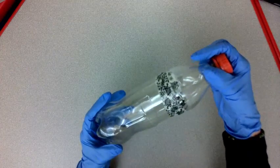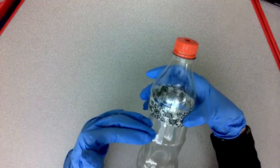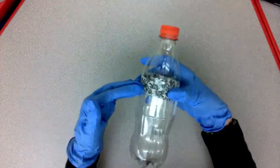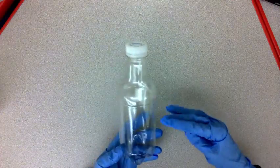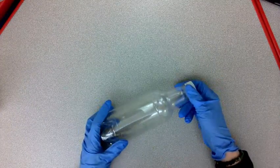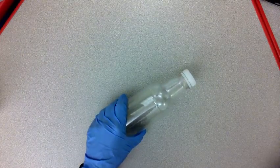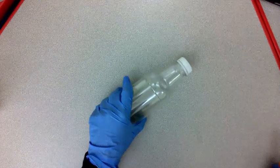So again, take a look at where I made my cut so that when you go to cut your bottle, you have about the same size that I do. So you could take a look at what the halfway mark is and go a little bit up from there, or you can use a ruler to measure. So here I have my water bottle, and again I'm going to find a halfway point. I can also use this line or groove that was where the label was as a good point to guide my blade. So this is where your adult is going to come into play.